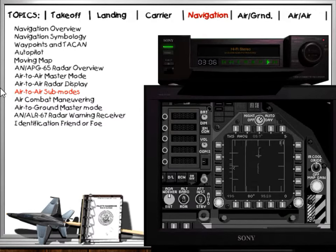Auto acquisition, or AACQ, is a modifier for all submodes. When in one of the radar submodes, activate AACQ by pressing Shift Q. AACQ will automatically designate the closest contact to you, and depending on the mode, either lock it up in single target track, or in the case of track while scan, designate it as a launch and steering target.